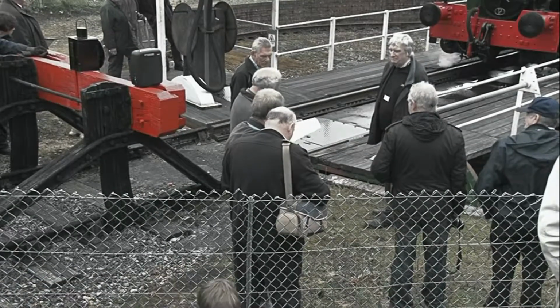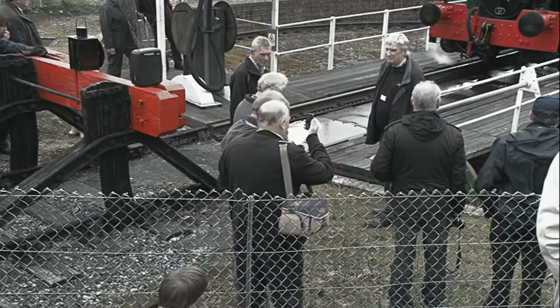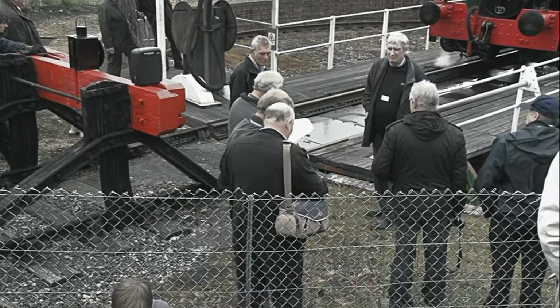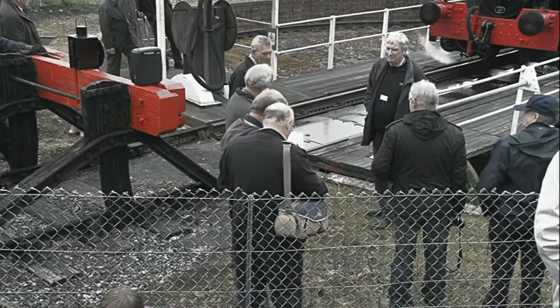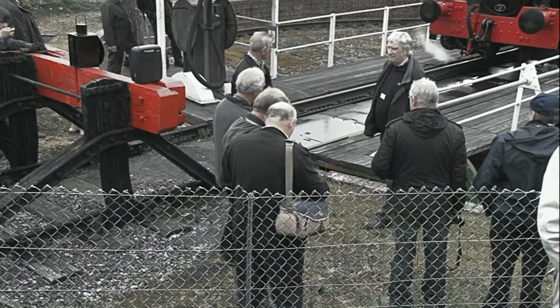I'll hand over to Barry now, but I just ask that the first train with the Lord Fisher is given over to Barry, his guests, and the volunteers at the Yeovil Railway Centre who worked so hard on getting the engine back into steam. So I'll hand over to Barry now.